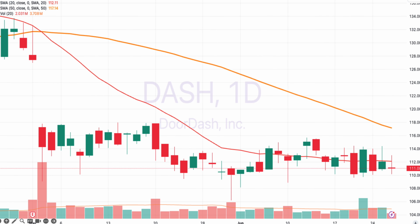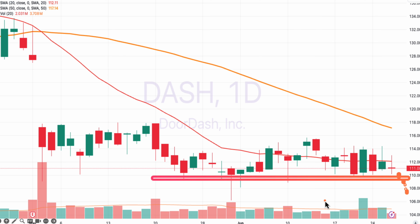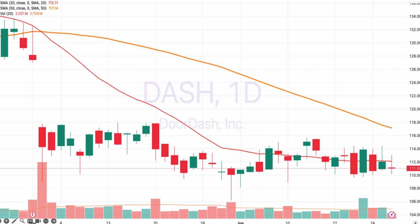And the other one that I'm watching as a bearish candidate here is the break of that 110. You can see that this thing is just consolidating here. But eventually, if the market takes a turn, this will be, again, the first one to follow. That's really where the relative strength and weakness is. So that's really the outlook here.